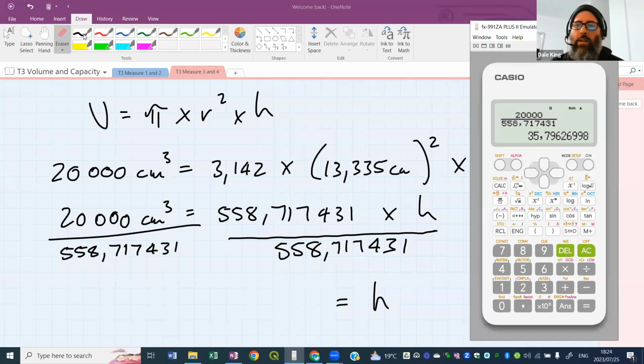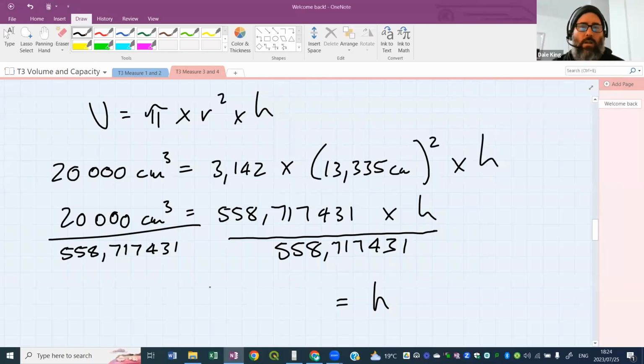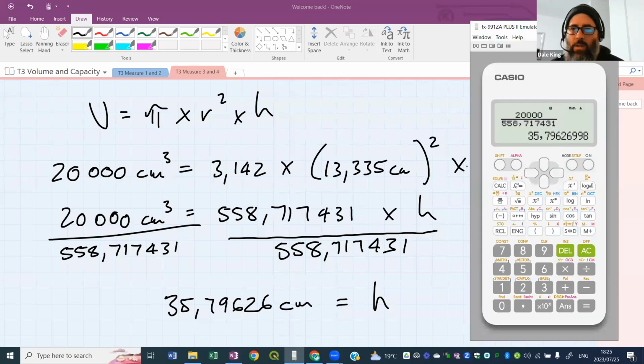I'm going to write the whole thing out. 35.79626 centimeters. Let me check that number again. 35.79626.